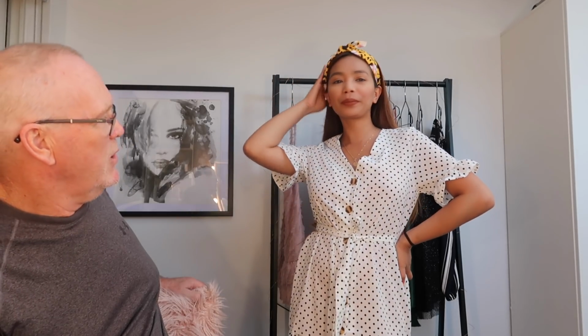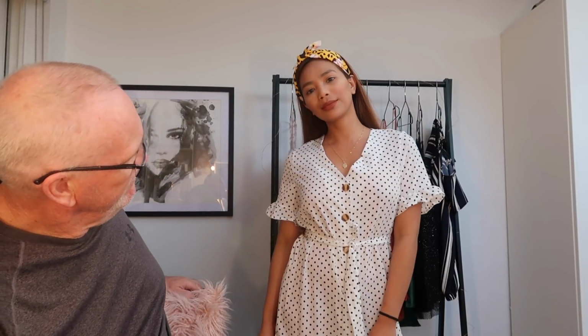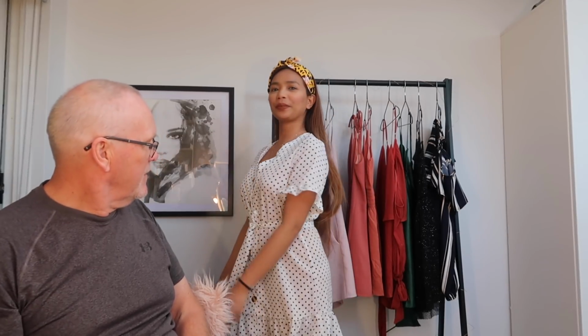It's cute. Conservative, ayaw niya. Gusto niya mga hubad-hubad. Cute. Doesn't fit you quite as well as the other ones. Yeah, medyo malaki siya. Let me pull this down so I get rid of that pucker at the front. A six? Okay. Six it is.